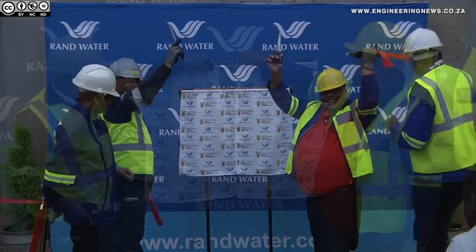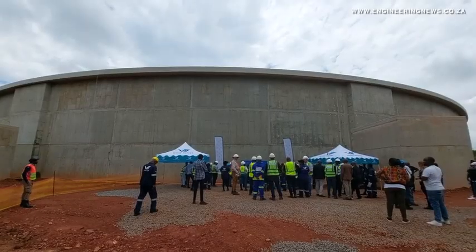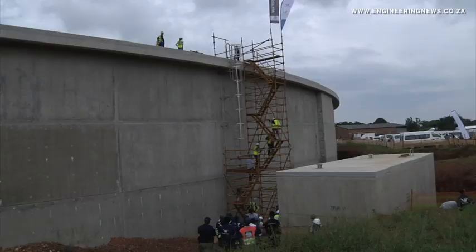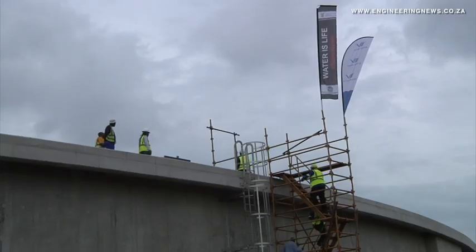Construction on the new cylindrical and circular reservoir at the Vlakfontein site, as part of Rand Water's efforts to augment its water storage, broke ground on May 12, 2020, with a completion date of April 25, 2023 expected. It is believed to be the largest reservoir of its type, with the next largest a 200 megalitre reservoir in Saudi Arabia.